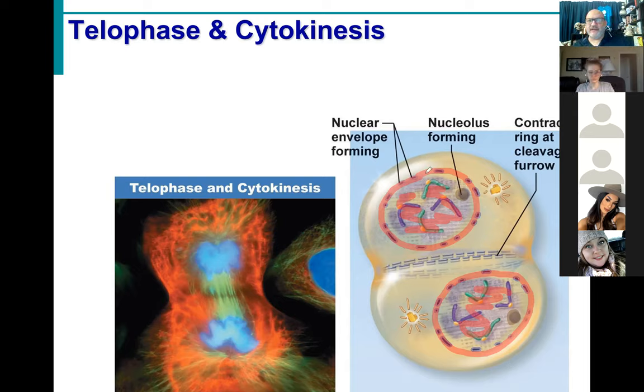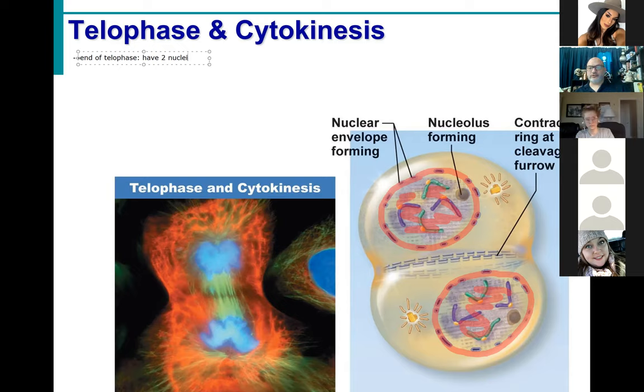And at the end of telophase, that's one of the keys, we have two nuclei. We started with one nucleus, we have two nuclei. Notice we don't have two cells, we have two nuclei. But notice, and Agustina, give me a second, I'll finish this and then I'll answer your question. At the same time, cytokinesis is continuing to occur where we're dividing the cell in half. And once it finishes dividing the cytoplasm, our cell is now divided into two and we have two physical cells. So at the end of telophase, we have two nuclei. At the end of cytokinesis, we have two cells.